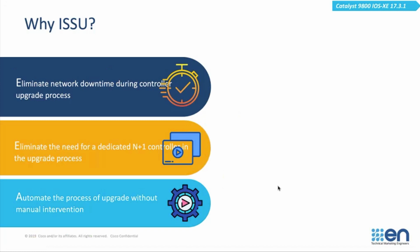Big benefits that ISSU offers is that first, it eliminates downtime in the network, and our customers are able to upgrade their production networks without waiting several weeks to schedule a downtime. The second big benefit here is that you don't need an additional N+1 controller purely for the purposes of the upgrade. You can utilize the active and hot standby pair that you already have and upgrade the network without a downtime.